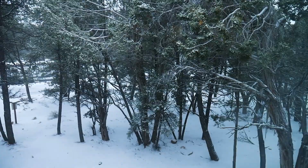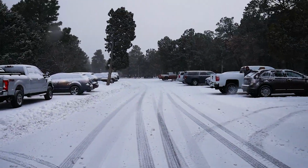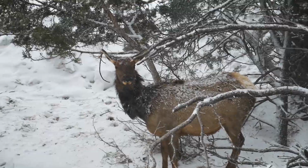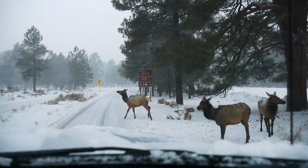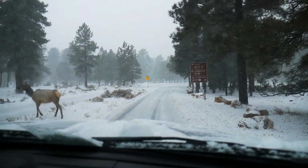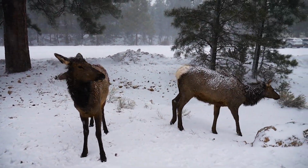It's snowing! Wake up, children! Woohoo! Oh, deer everywhere in the snow. Daddy, stop. You gonna cross, little fella? Hello? How come Mommy gets to?